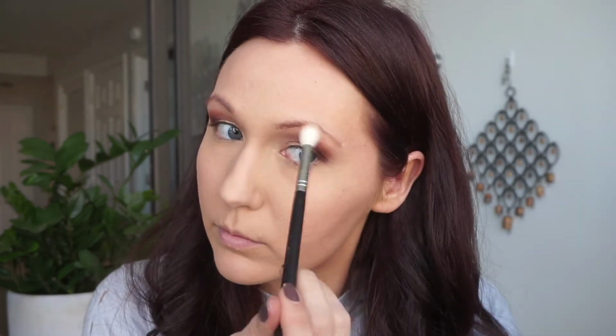And I want to jump back into the eyes as usual before I finish up the base. I'm going to take a small fluffy brush and dip back into rayon. I'm actually just adding a little bit more of it up here. All right, and then this is what we're going to use on the lower lash line.